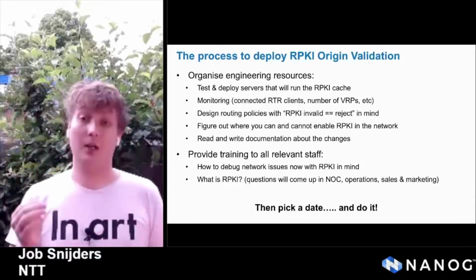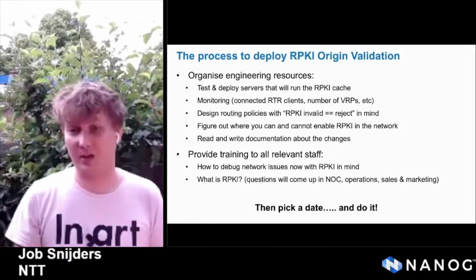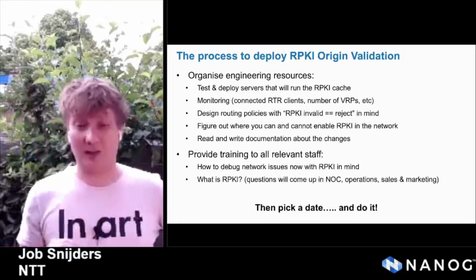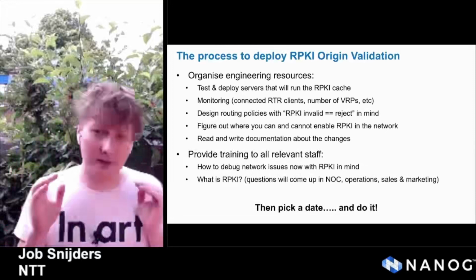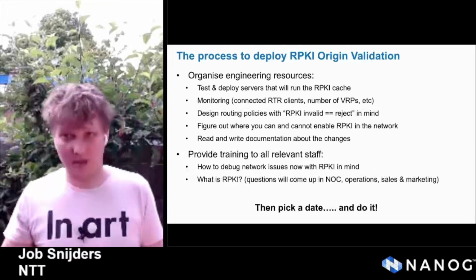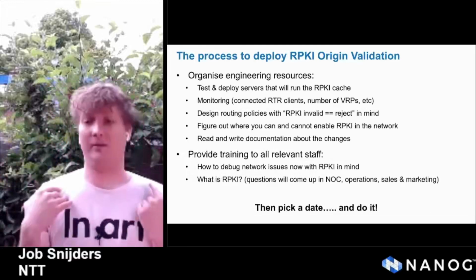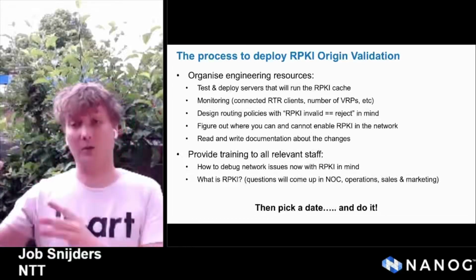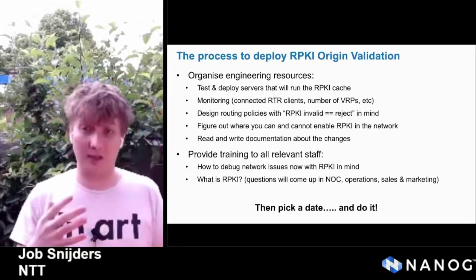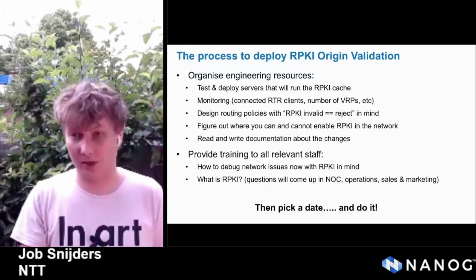Write documentation. Make the documentation in such shape that you can take a 3 to 12-month vacation. This will help your colleagues. And that hooks into training your staff. Because nowadays, even if you do not deploy RPKI, you have to add RPKI-related debugging or troubleshooting steps to your process, because even though you may not have deployed origin validation in your network, it could be that other peers or other providers have deployed RPKI, and that may or may not impact communication from your network to a network for which RPKI ROAs exist.